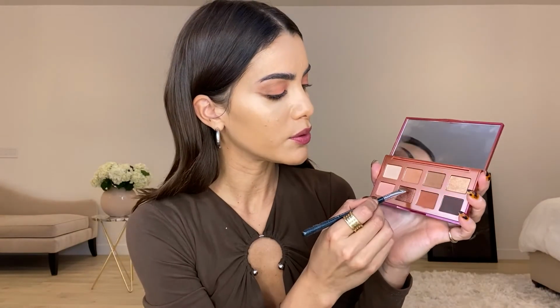And now I'm gonna take this beautiful shimmery shadow, which is gorgeous, and I'm gonna apply it right here under my eye on the inner corner. I'm gonna take, and now I'm elaborating it to more nighttime, okay? I'm gonna take one size black eye pencil and apply it on my waterline.